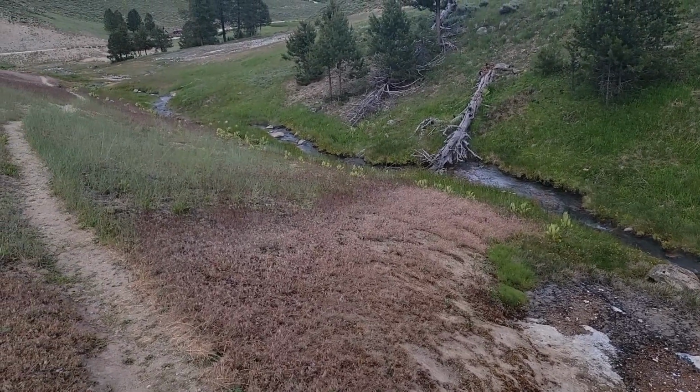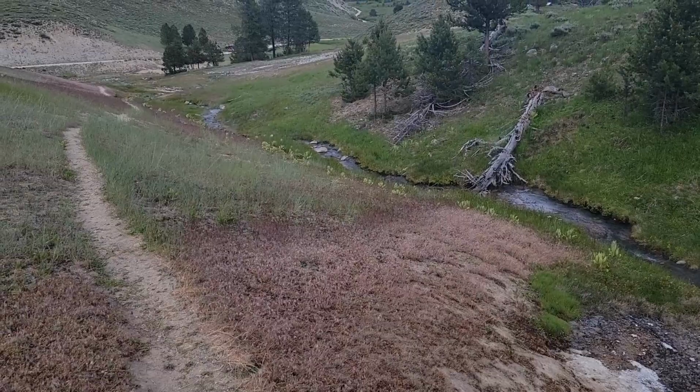So all that water comes streaming down this hillside into little mini streams, and people have dammed up the streams in multiple locations in order to make little soaking pools, and it's pretty sweet. Some of the pools are a little too hot, some of them are a little too cold, but I'm sure somewhere up here there's one that's just right.